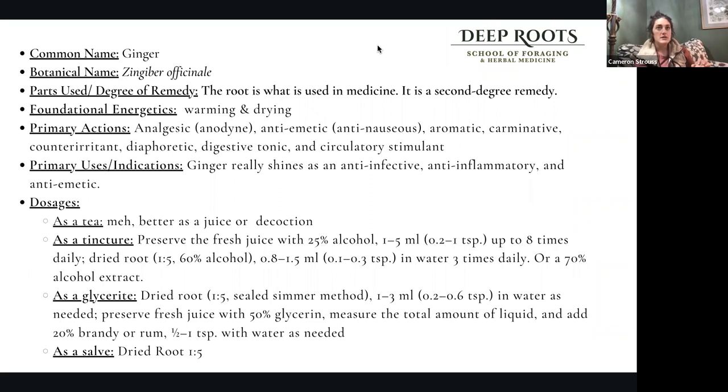Let's see, other tidbits and sidebars. The essential oil is not anti-inflammatory to a high degree. If you're really wanting a high amount of anti-inflammatory activity from ginger essential oil, you're going to want to use CO2 extract. It extracts better, it extracts higher amounts of the anti-inflammatory constituents.